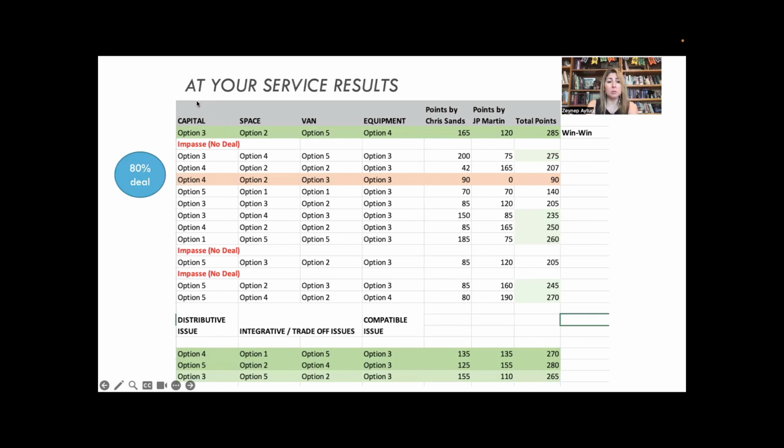And remember, capital was the distributive one. So many times in distributive ones, you see that parties sort of try to move the needle from the extreme ends, which hurts the other party a lot. So you see a lot of 3, 4, 5s here. There is only one here, which is like the one party getting basically everything in the capital, the other party not getting much, but then they balance with some other options, I guess. But I wanted to show you something here.